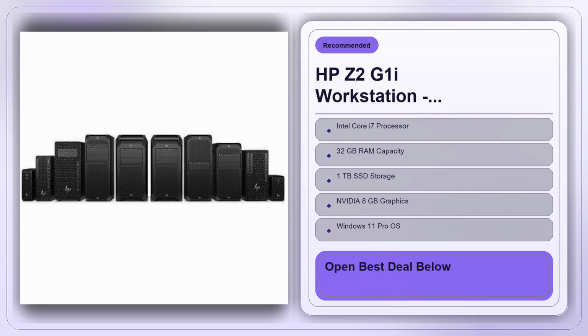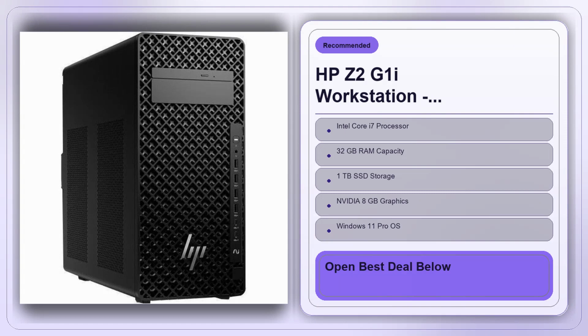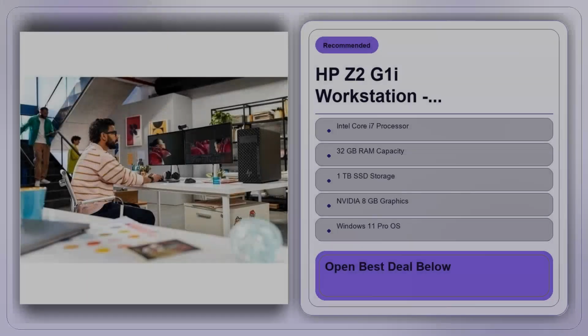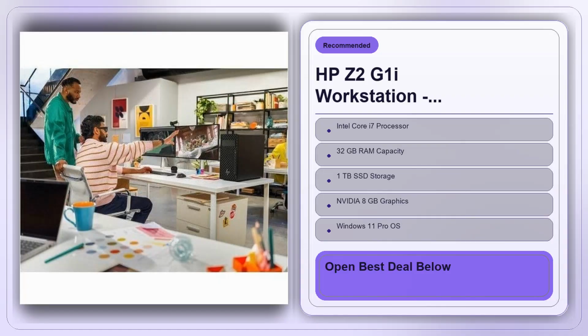Let's get concrete with use case scenarios. Imagine you're a mechanical engineer working on SolidWorks assemblies that regularly hit the 200 component mark. With the Z2 G1i, opening those assemblies, running stress simulations, and exporting drawings all happen without the dreaded spinning wheel that can stall a project.